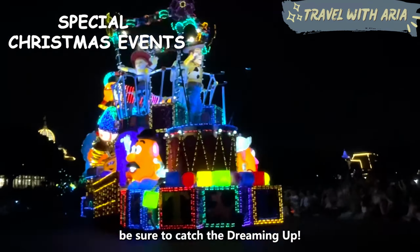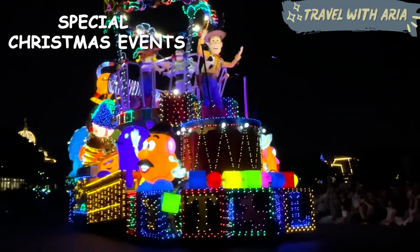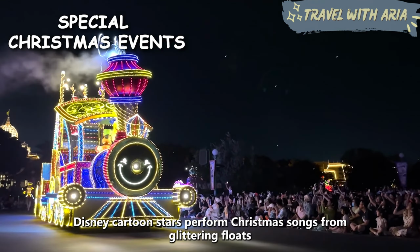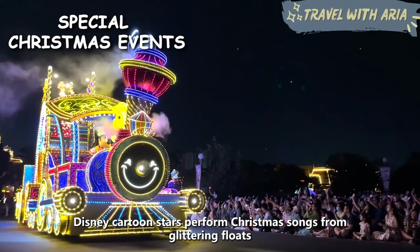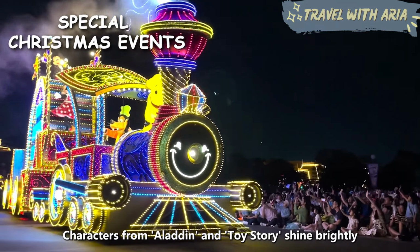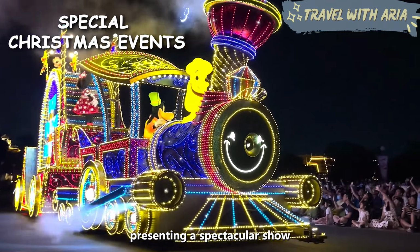At 7 p.m., be sure to catch the Dreaming Up Parade. In this approximately 45-minute nighttime parade, Disney cartoon stars perform Christmas songs from glittering floats. Characters from Aladdin and Toy Story shine brightly, presenting a spectacular show.